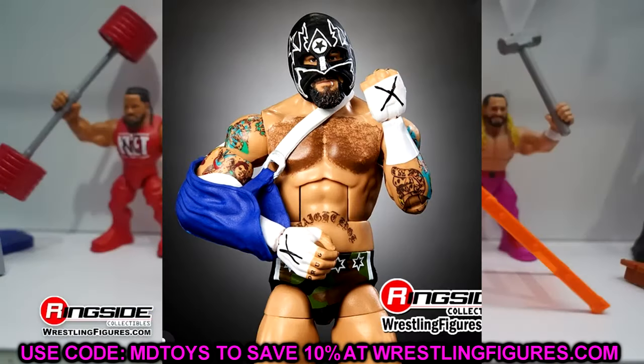And every time I see Bret Hart in any figure form from Mattel, for some reason, I think of Ozzy Osbourne. It's just what happens, man. I just think of Ozzy every single time, man.